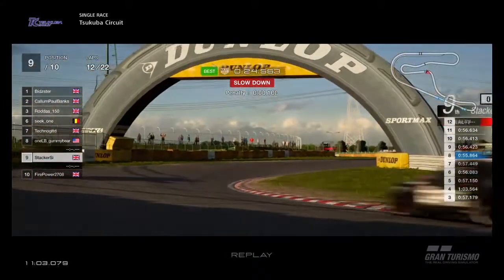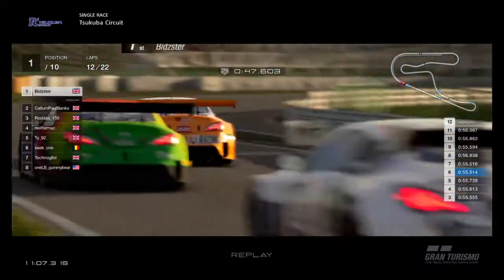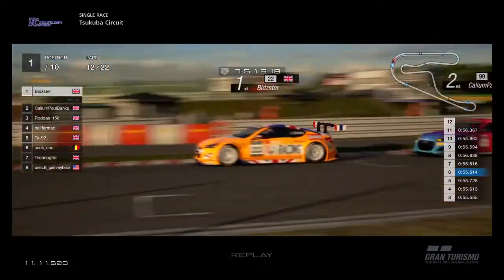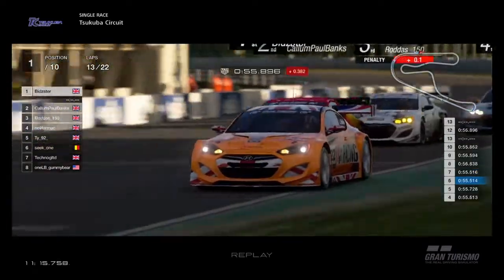We've got Stacker and Firepower having a good battle, and they're still battling with each other, but it's still Stacker from Firepower. As we go into the long right-hander then, the last corner, Rodders right up behind Callum. Bidzster not letting anyone through here. As we go over the start-finish line.